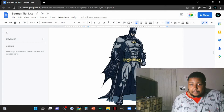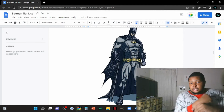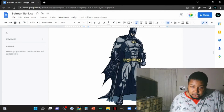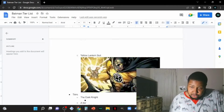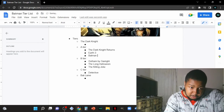And the more square fins on the side, I think, sometimes can look pretty cool, and it looks pretty cool here. And the boots look really good as well. So I think Batman Inc. I'm also going to put in A tier. It's a really good looking attire, in my opinion.